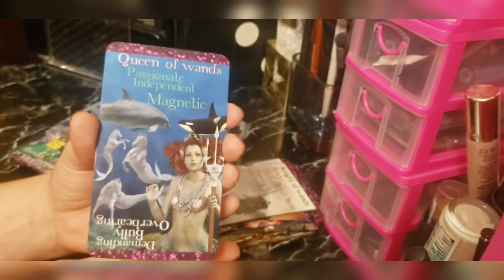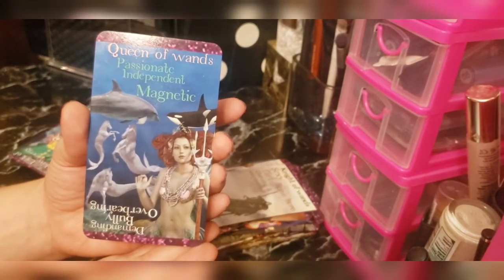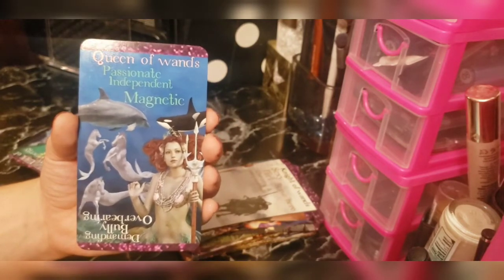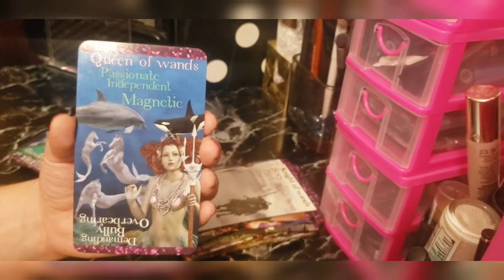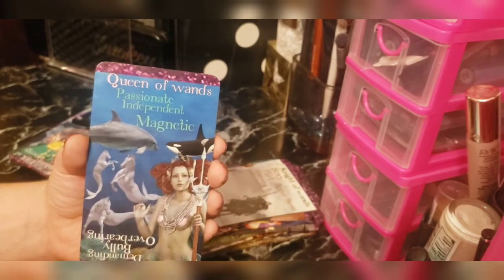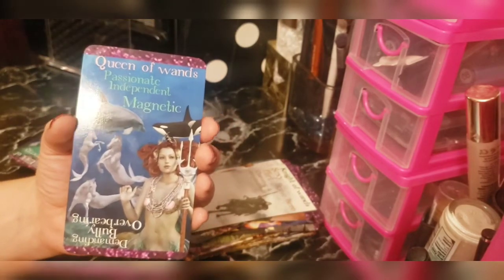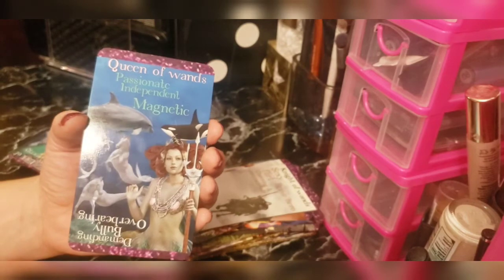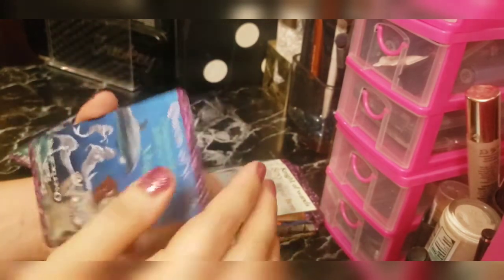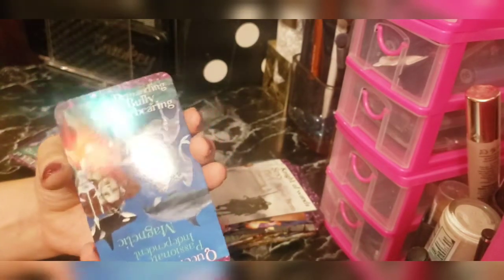Queen of Wands, passionate, independent, magnetic. The Queen of Wands can also be magic, because a wand does signify magic, guys. So it could be like she's really good at her craft. I mean, really good. Like anything she does a spell on, it will come true. It could mean that, not always. And then you have demanding, bully, and overbearing.